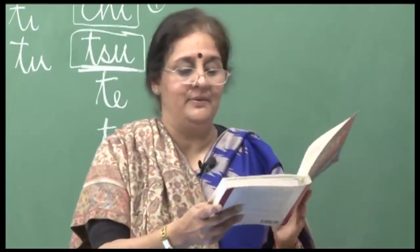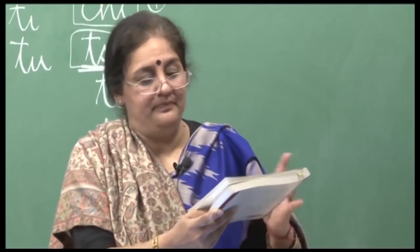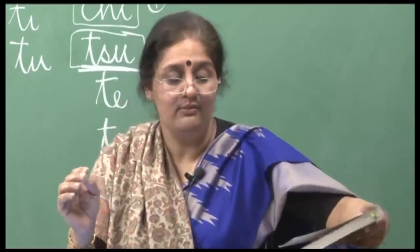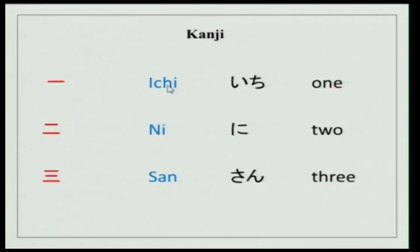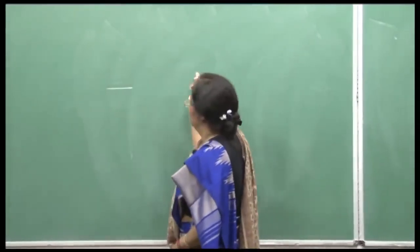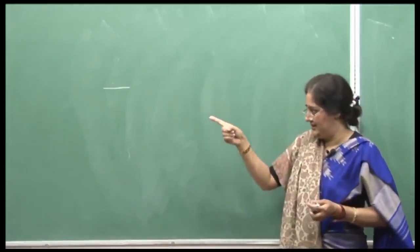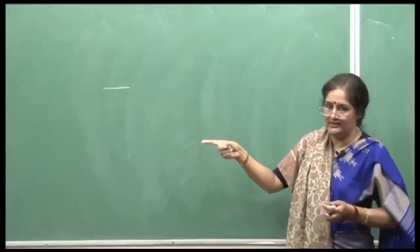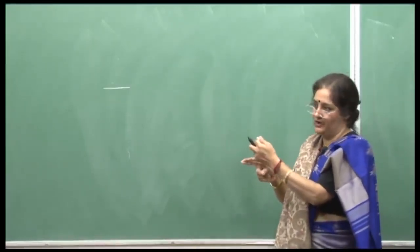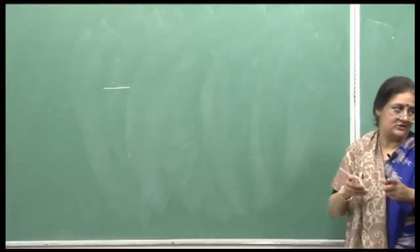This book is by Kanji Text Research Group of Tokyo University. 250 essential kanji for everyday use. You could use it at home. So, I will write it down for you on the board. It is a straight line, a horizontal line drawn like this. The Chinese count their numbers and write kanji like this. It is counted like this, and the character comes from the single finger, which is horizontal, like this. I will show it to you.